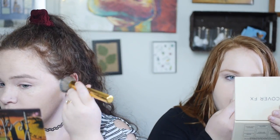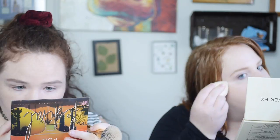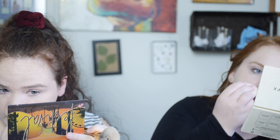I don't hate how my nose looks. It's not like the best it's ever looked. Yeah, my nose doesn't look horrible, but it's dry for sure. Here's what it looks like from far away. I'm going to turn the light down a little bit, I think. So you can see, I think, that it's dewy.